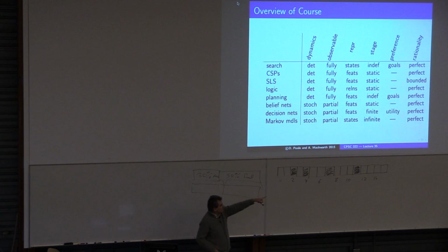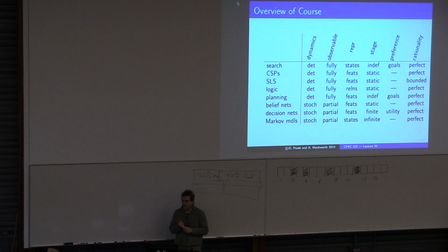When we looked at preferences, we looked at goals and utilities. And then we looked at rationality, and all the things we said were effectively perfect rationality. We could actually compute the effect of everything, except when we did stochastic local search. Then we looked at bounded rationality, because we could just try to approximate things. So we tried to get as good a solution as we can. Okay.